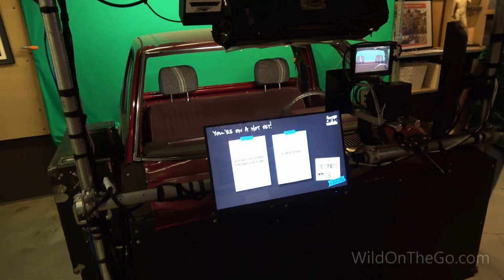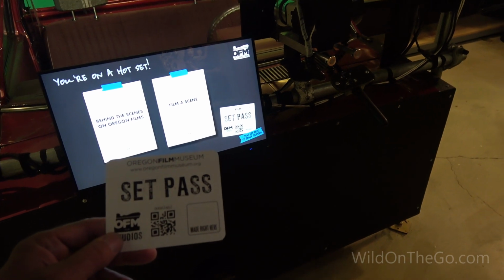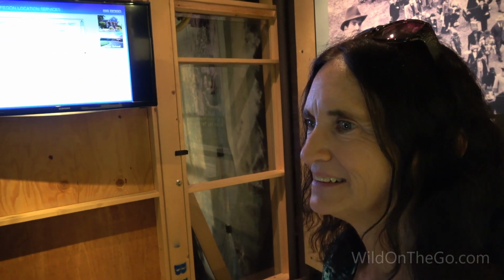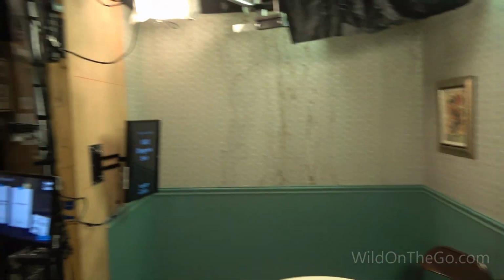And over here you can film yourself going down a road in a car, and with this pass at the end you actually get an email link to download the movie, I think. Something like that. Is that what it was? Yeah, you can get a copy of the little clip that you make. What's over here? Another set that you can film at.